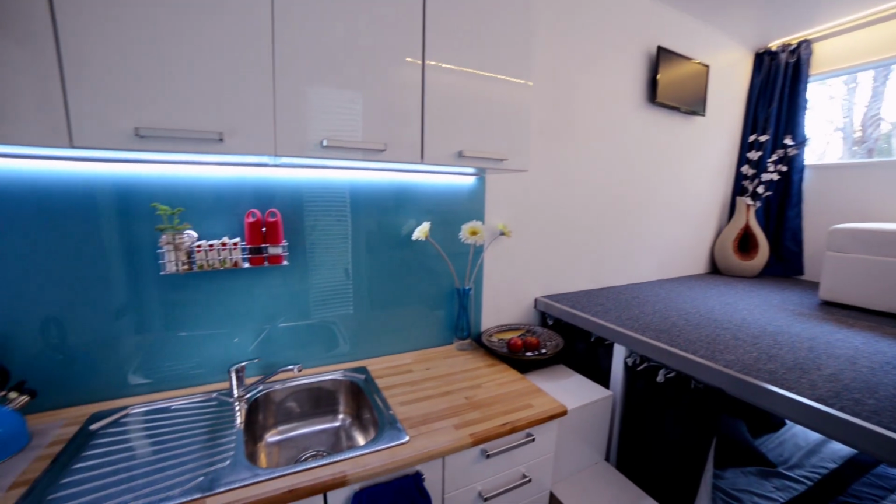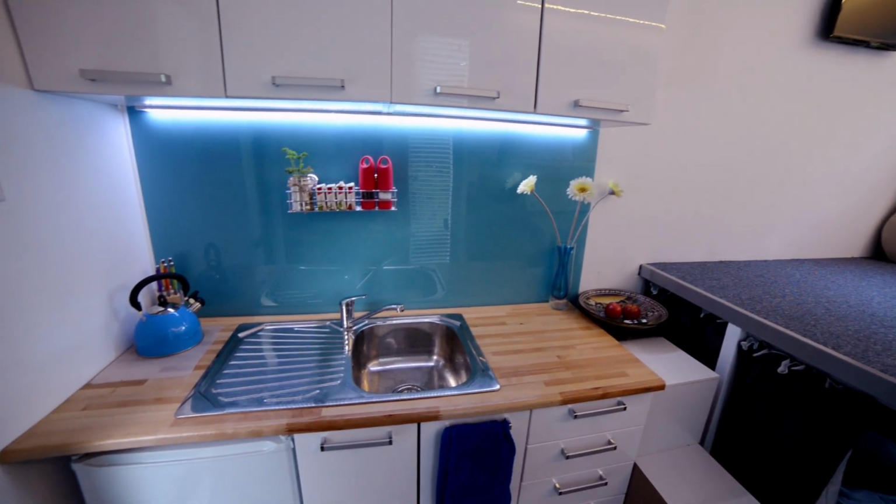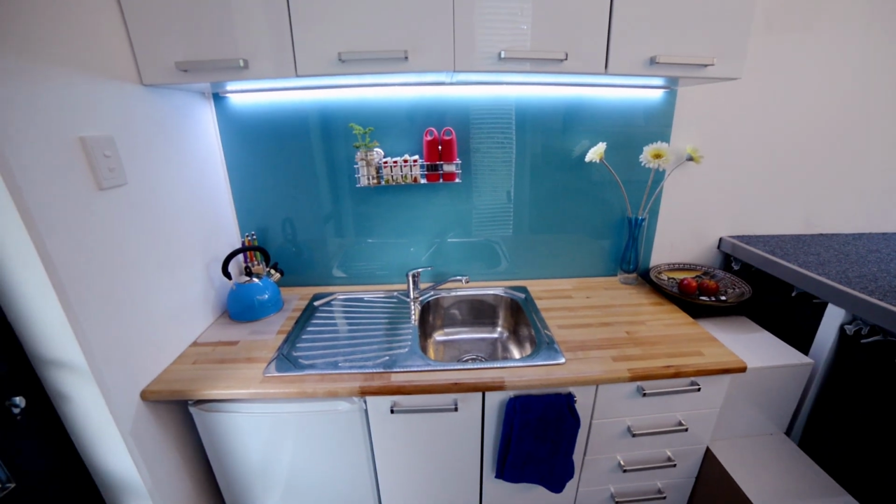And the kitchen is gorgeous. Again, you've managed to pack a whole lot into a very small amount of space, haven't you?